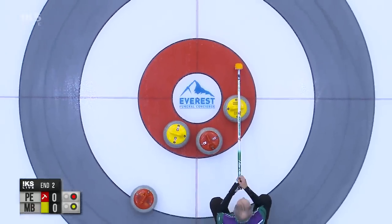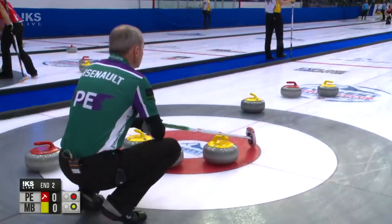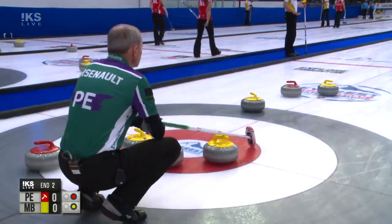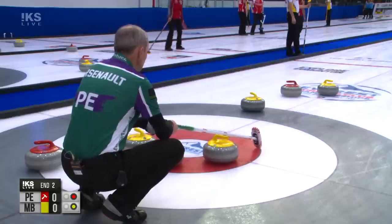Dennis looked pretty comfortable throwing the hits in the first end. I would expect him to be very close on this shot. They threw a lot of hits in the first end all over the sheet, so they know what this is going to do. I don't want to jinx Dennis early in the game, but I would expect this is going to be a deuce on the board.